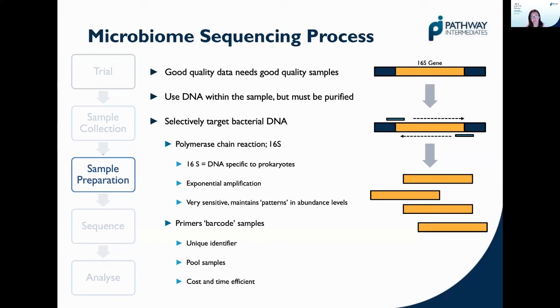Another thing we do is these primers that we use to amplify up the gene contain these unique identifiers, and this allows us to pool our samples. It makes it cost and time efficient, and it also means that our samples are maintained and we can treat them in exactly the same way as we move on to the sequencing side of things.